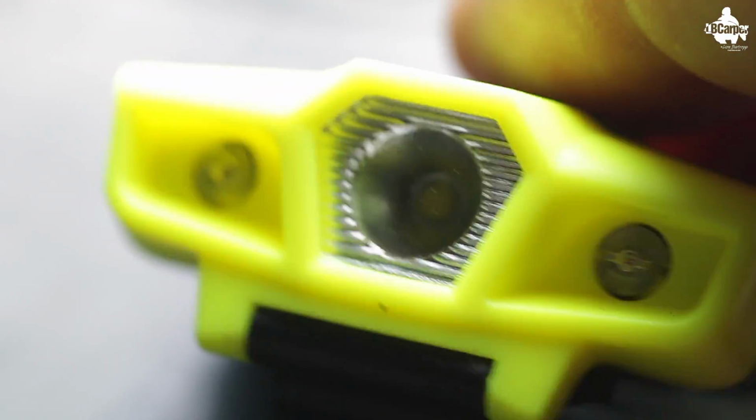Also, check out that little headlight. Brilliant little headlight there. It's a little cap light. I even used it last night. You can clip it on your brolly or your bivvy, and you can angle the light down so when you make a cup of tea or tie a rig or whatever. It's a really nice little bit of kit.